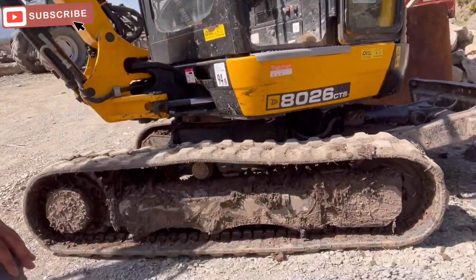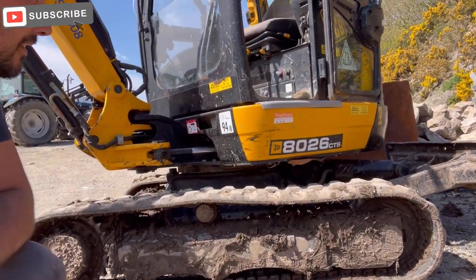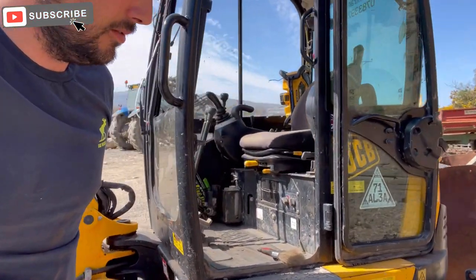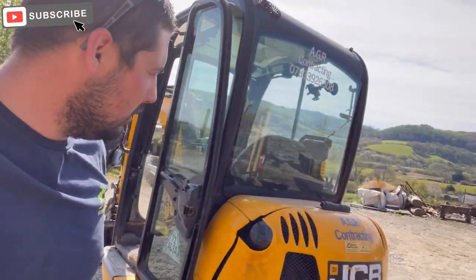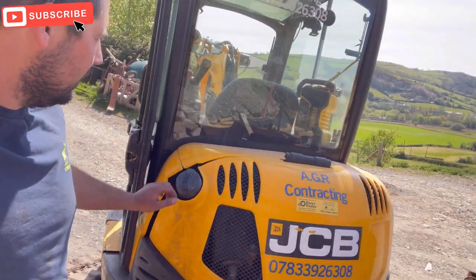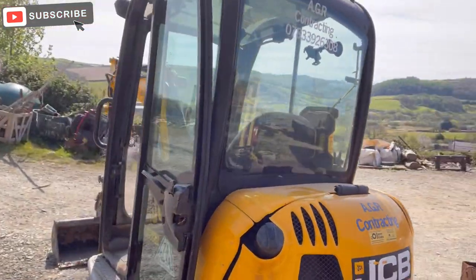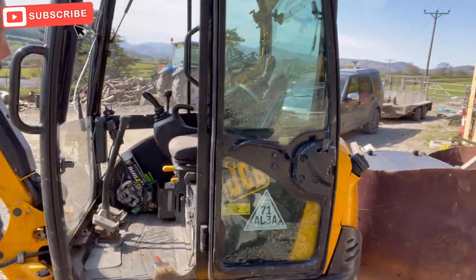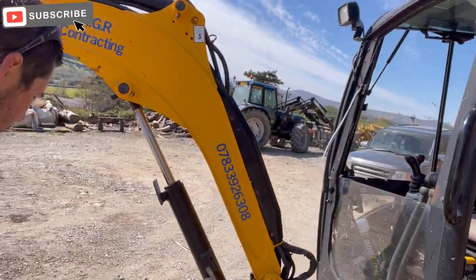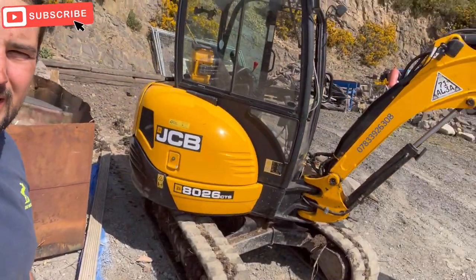So you see, the undercarriage is a bit, well, I've shoveled it out now. Yeah, it's a bit minging. Again, grease here. The joys of working around trees this end of this week. A bit of diesel spillage. Dust. Generally wants a good pressure wash, grease up, clean the cab, clean the windows, get it all looking much better for Monday's job.